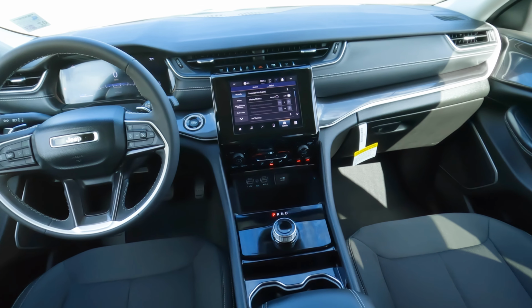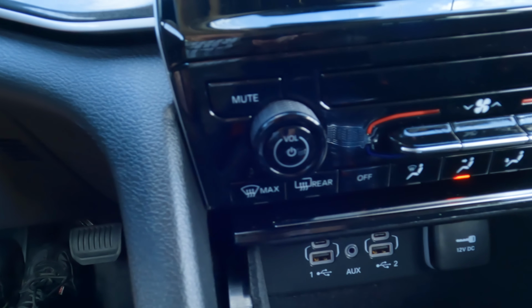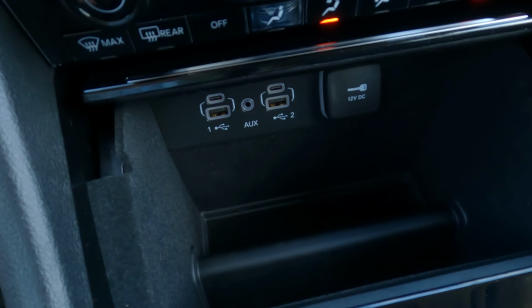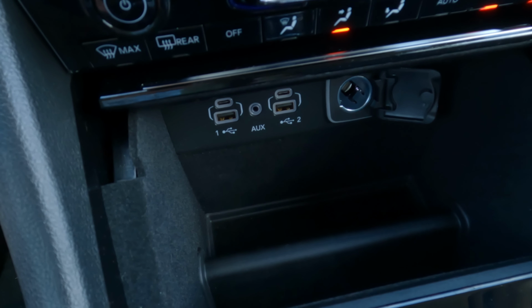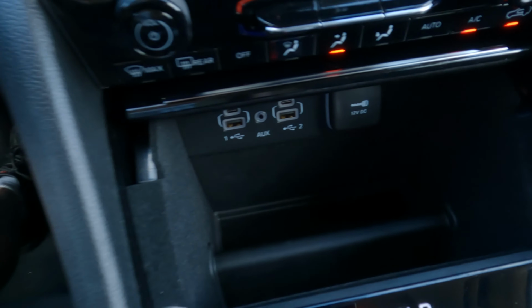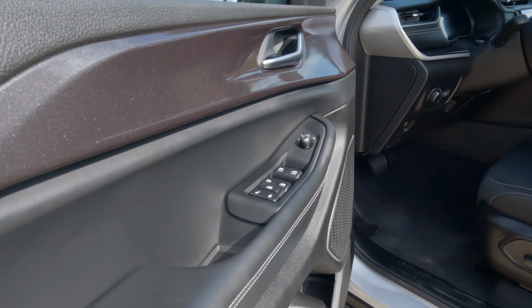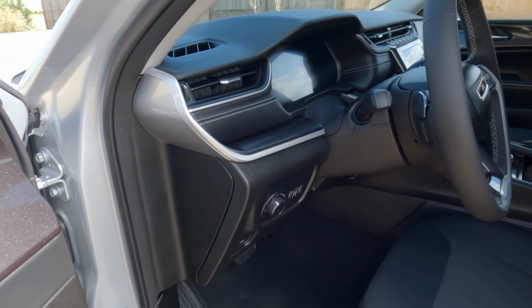And then here's your multi-zone climate control. You actually have tri-zone climate control here because you have dual in the front and single in the rear. So there is tri-zone climate control. Everything easy to figure out here. And below that, a 12-volt power outlet, 2 more USB ports, and some storage there if you want to stick your phone or the passenger wants to stick their phone down there. By the way, you've got a power driver's seat here on the Laredo trim level, but a manually adjustable passenger seat. Still very comfortable, very easy to adjust.